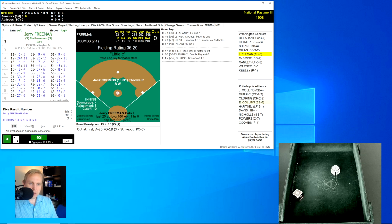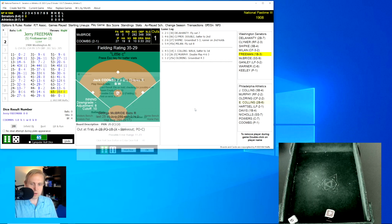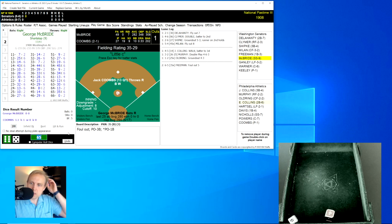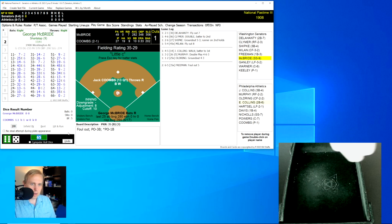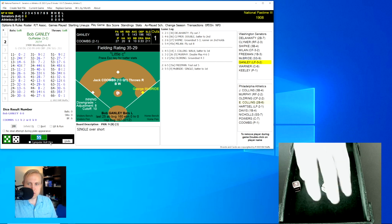Jerry Freeman up there now rolls a 65 for a 35, and here's the little E roll. It's going to be a 46. That's out of the range. That's a little pop-up over to the third baseman Collins, who has that for the out, one away. And here's George McBride. McBride rolls a 55 for a 9, gets a single over shortstop, and that'll bring up Bob Ganley now with McBride on at first.